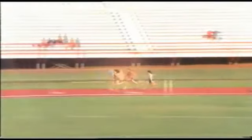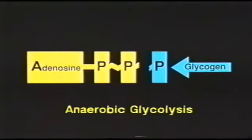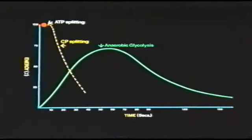In the longer sprint events, such as the 400 meters and the 100 meters freestyle, another source of stored energy is called upon when the supply of CP has been exhausted. Sugar or glycogen, stored within the muscle, breaks down to produce the energy for the resynthesis of ATP. This process is called glycolysis, and because it occurs initially in the absence of oxygen, it's referred to as anaerobic glycolysis. This process also produces large quantities of lactic acid as a byproduct. When the lactic acid in the muscle reaches a high concentration, the muscle becomes fatigued and performance falls off. The onset of muscle fatigue due to the buildup of lactic acid occurs after about 60 seconds of intense activity, although the athlete's tolerance to this fatigue can be greatly improved by training.